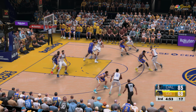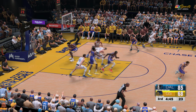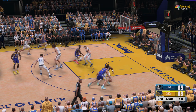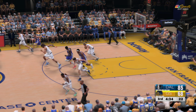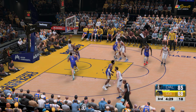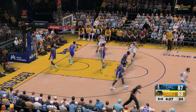Pass to Green. That's tipped. It's stolen by Looney. Here we go, one-on-one. Irving against Thompson. Over Irving. Thompson, no good. No one near him on that one, and I'm not sure why he felt like he needed to fade away. And the shot's good by Irving. Kyrie Irving is one of the most clever scorers in the game of basketball, and when he starts to feel it, it's going to be a long night for the defense.